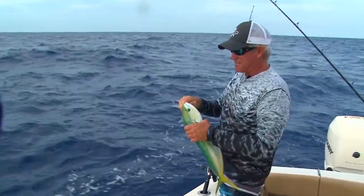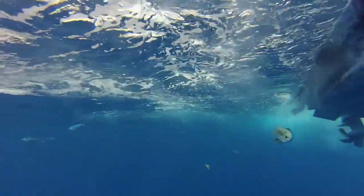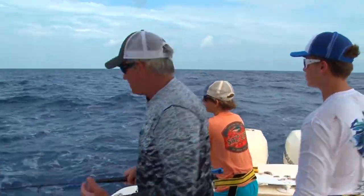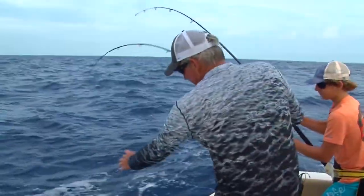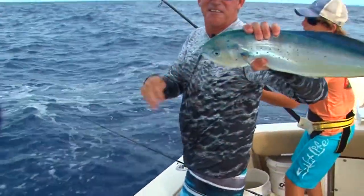The Mahi madness. Loving it. We got more. We gonna catch some fish or what? Over here. I guess I'm gonna have to catch one now. We got fish everywhere. Man, you talk about a great trip to come out here and bring your kids with George. Fast action, fish are fun, jumping all over the place, multiple hookups, blood all over the deck. Good times in the Keys with the Mahi.